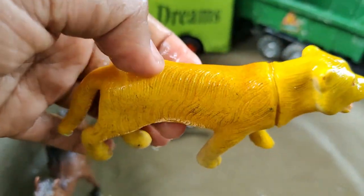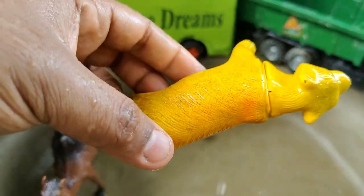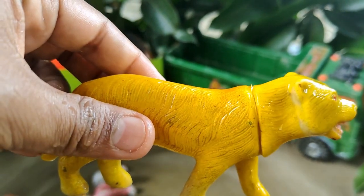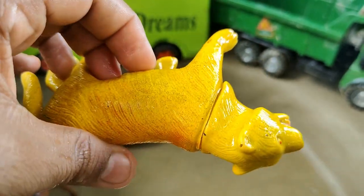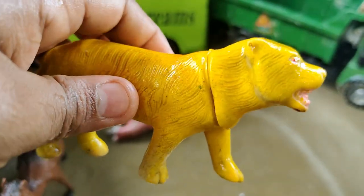Look at this, friends. Oh my God. There is a four-legged tiger. So cute tiger friends, but very dangerous. The tiger run fast. The tiger live in jungle. Friends, look at this. There is a yellow color tiger. So pick up the tiger.